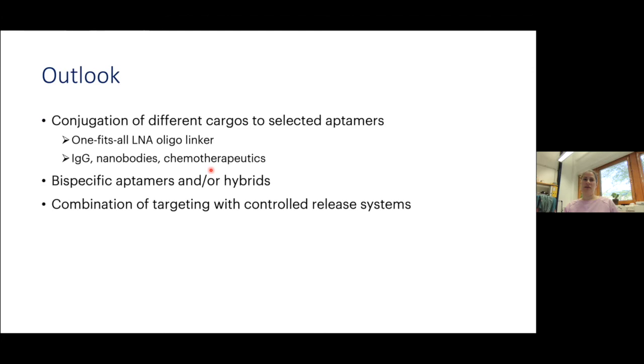We are also interested in producing bispecific aptamers or some hybrids. And then eventually, to again improve patients' well-being, it would be nice to have some kind of targeting with a controlled release system. So we would like to embed these aptamer conjugates into some hydrogels, which could be, for example, injected in the subconjunctival space, and which would then release these aptamer drug conjugates over a long period of time. So this will decrease the administration frequency of these drugs, so that hopefully we can have an administration once every 6 months or so.